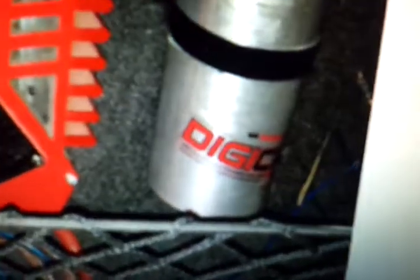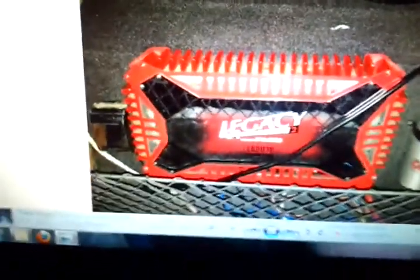Here's my big monster capacitor, 2 or 3 farad. Either way, it does the trick and keeps my power regulated.